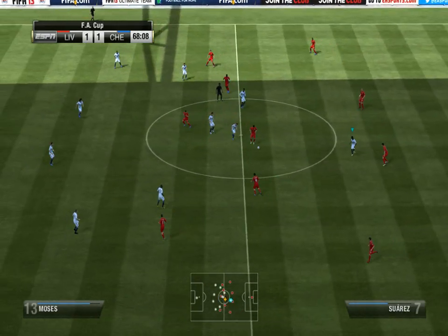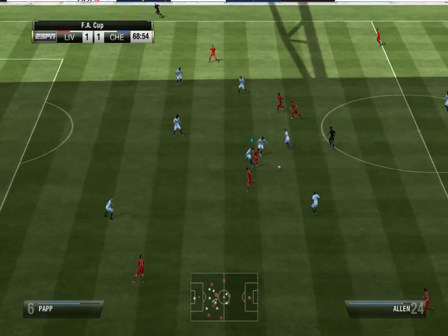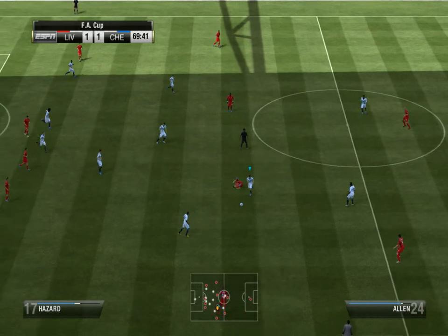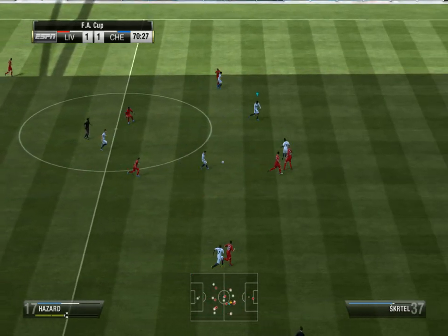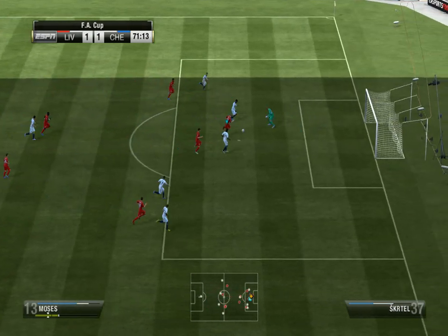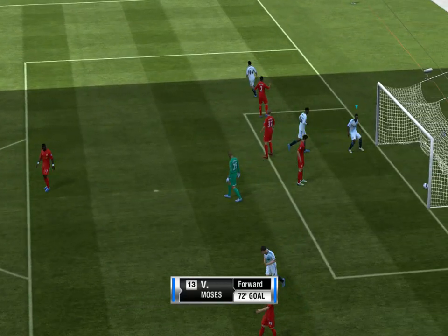A bit wayward from Lampard. Ball cut out. Allen. It will stop the attack, that. Back on the ball now, Chelsea. Now here's a chance for a counter. Right in on goal. Sturridge. And the shot at the end of it. Oh, a good goal. Now they're a goal to the good.